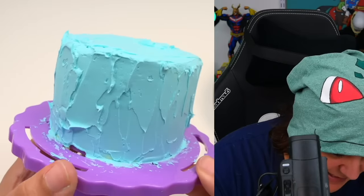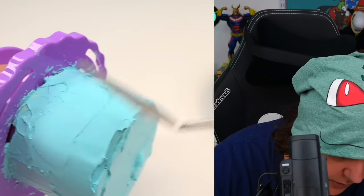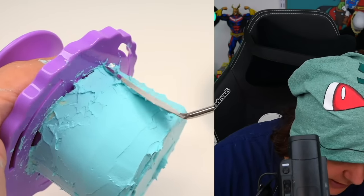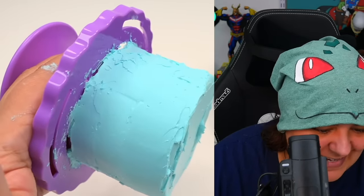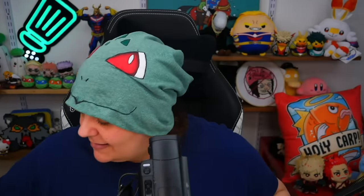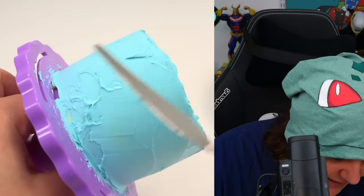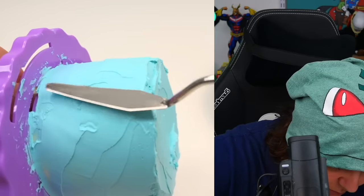Okay, now I'm gonna attempt to smooth it out again. So I'm just gonna hold it this way and go that way. You know what? That's pretty good. Not too bad. Oh my god, not too bad at all. I feel like I might need a napkin to just wipe off the excess. So we're gonna wipe this part. Okay. Oh gosh, it's drying. It's starting to flake. Oh no. Oh no, no. We need to move faster, grains.